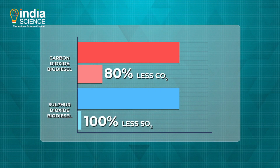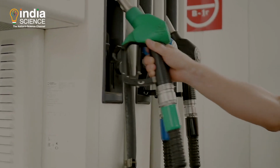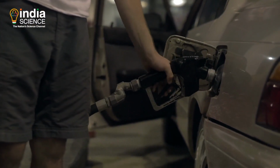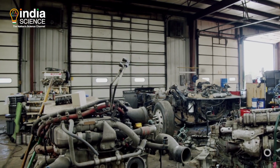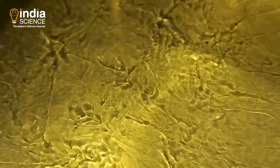Biodiesel is the only alternative fuel that runs in conventional diesel engines without the need of modifying them. Hence, no change is needed in refueling infrastructure as well as spare part inventories. Moreover, biodiesel fuel is non-toxic and biodegradable as well.